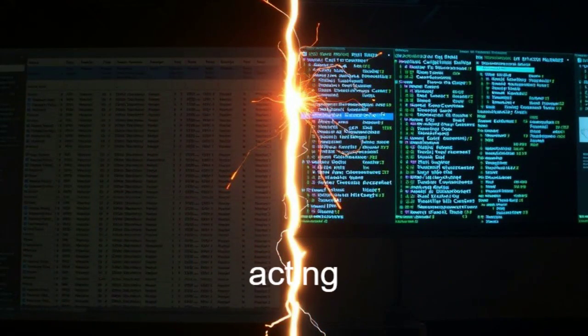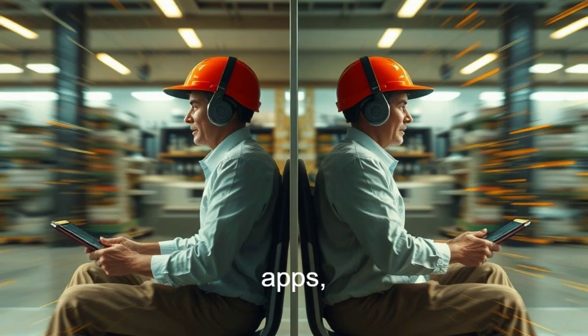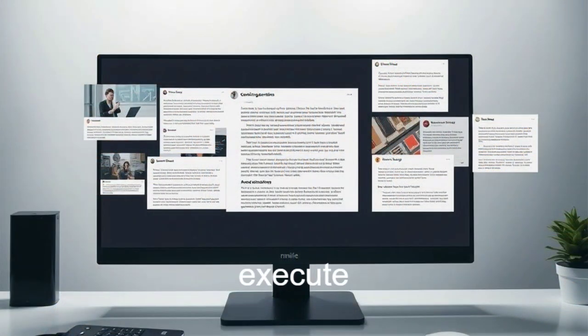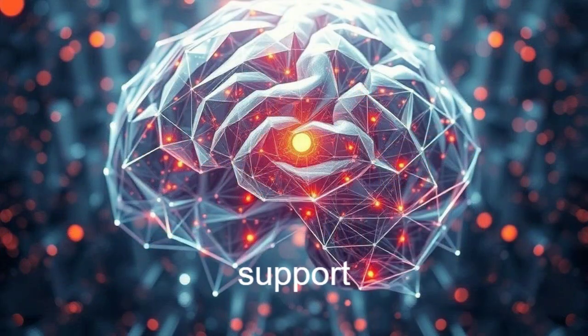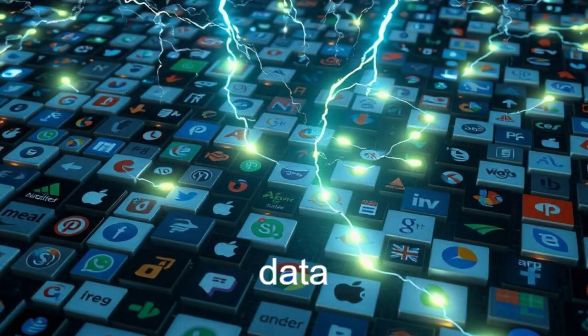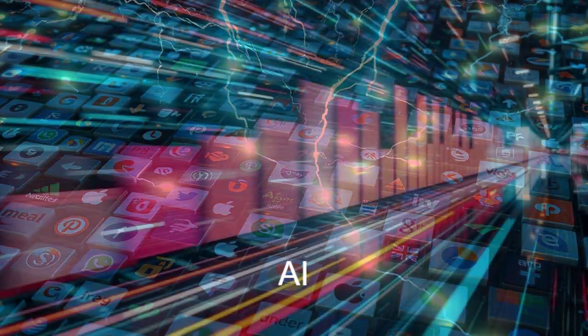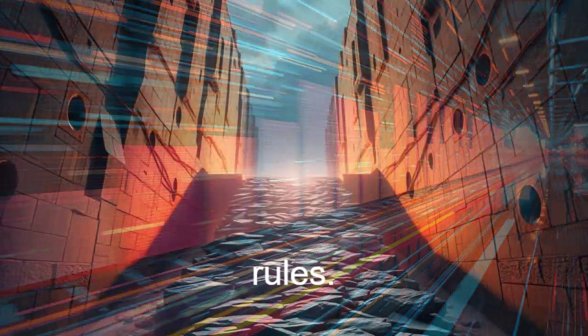With n8n acting as the automation backbone and Gemini 3 Pro serving as the intelligence layer, you can connect apps, trigger actions, analyze inputs, make decisions, and execute outcomes automatically across your entire tech stack. This setup is especially powerful for tasks like content generation, customer support automation, internal operations, lead qualification, data enrichment, and custom AI tooling that adapts based on context rather than following rigid rules.